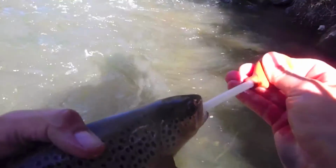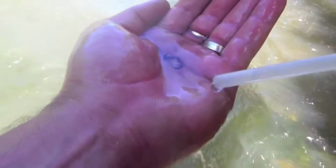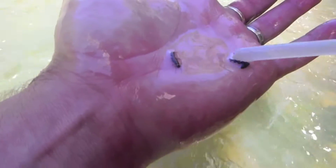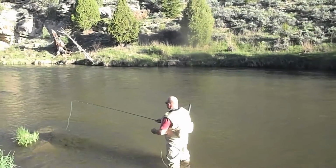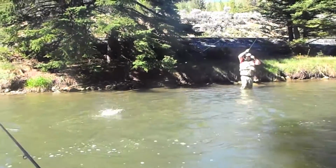Okay, let's see what we got, buddy. He's got some. Oh, look at that. That's what the pheasant tail will imitate right there. Little stonefly nymph. So we're going to leave the pheasant tail on, the prince nymph. Very nice. They look pretty good.